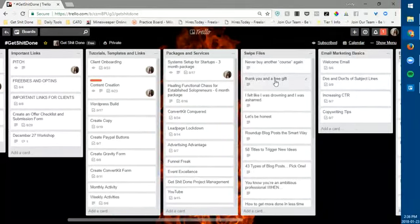Swipe files is a different one. Swipe files is a bit of a controversial thing. It is never, ever, ever okay to copy someone else's work, but it is okay to get inspiration from them. And so I call it a swipe file. A lot of people in the industry do call it a swipe file.